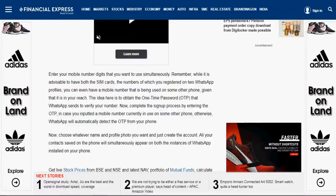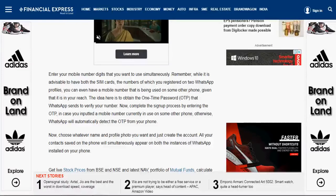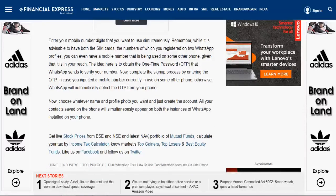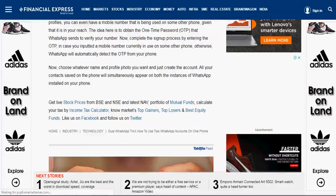The idea is to obtain the one-time password that WhatsApp sends to verify the number. Now complete the sign-up process by entering the OTP. In case you entered a mobile number currently in use on some other phone, you enter the OTP manually; otherwise WhatsApp will automatically detect the OTP on your phone. Now choose whatever name and profile picture you want for the account you just created. All your contacts saved on the phone will simultaneously appear on both instances of WhatsApp installed on your phone. So that's it.